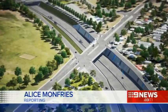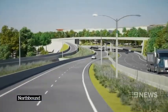Southern commuters are bracing for 3 years of traffic chaos during construction of the long-awaited Darlington upgrade. A new design was unveiled today for the massive project, which will create hundreds of jobs when work starts later this year. A long-awaited upgrade ensuring a smooth run from the south.